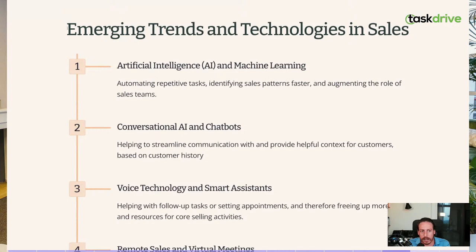Emerging trends and technologies in sales. This is going to be quick, because we have a few minutes left. AI, of course. But this is more like your AI and machine learning in a bigger picture: automating repetitive tasks, identifying sales patterns faster, augmenting the role of your sales teams. There is a lot out there. I think we might do a webinar just for that, AI in sales. I think we should do one for that.